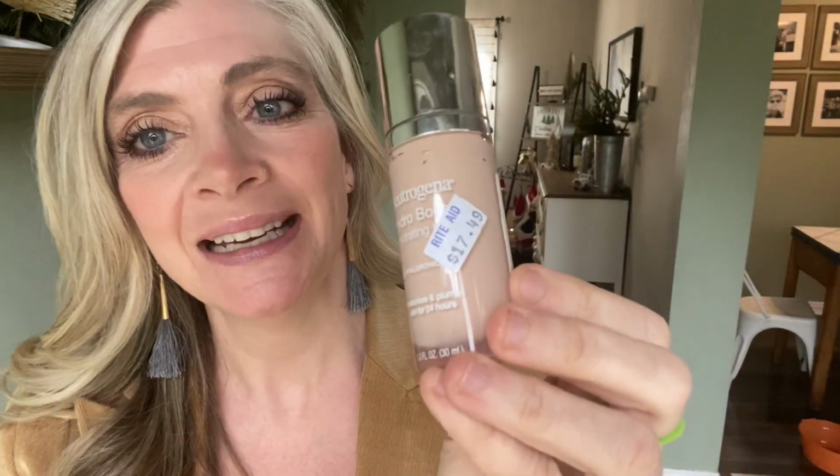I did the same thing with these foundations. So this was from Rite Aid. You can see that this foundation was $17.49. I would never in a million years spend $17 on a foundation. However, Rite Aid was turning into a Walgreens, and everything at the store was 90% off. So this was $1.79, and then I had a coupon at the time. So this bottle was pennies, and that's how you do it.